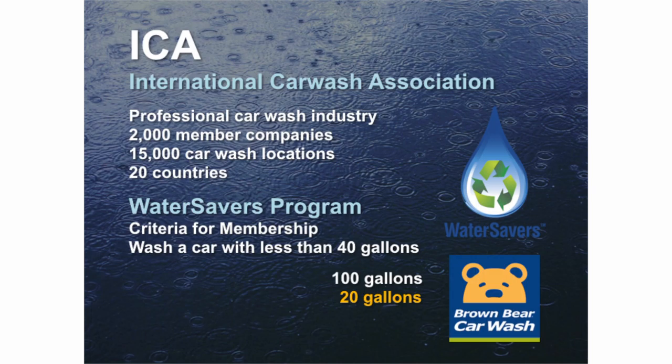Now let's look at this on a bigger scale. The International Car Wash Association, or the professional car wash industry, has 2,000 member companies and 15,000 car wash locations, all around 20 countries. So we can imagine the ripple effect that this might have. They have a Water Savers program too. The criteria for membership and getting the benefits of being a member is to wash a car with less than 40 gallons. This compares to the 100 gallons that are often used at a home washing and the less than 20 gallons that Brown Bear uses.